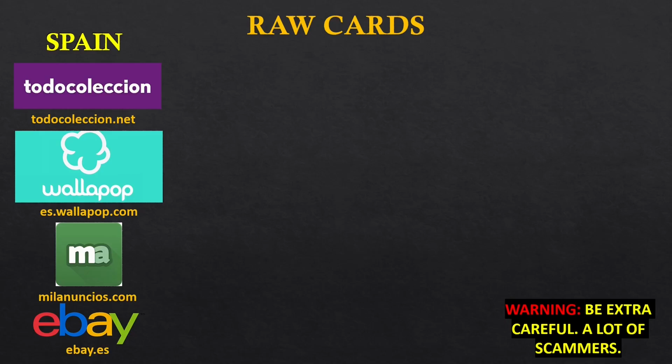Like I said, if you are buying on eBay, you have protection. Actually, you have a lot. You have PayPal, you have the eBay protection. So you probably will be fine if you do all the correct steps. On websites like Milanuncios, even Todo Coleção, etc., you need to be extra careful. If a deal is too good, just stay away. Most likely, I think that will be a smart decision most of the time.